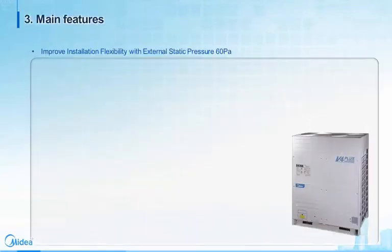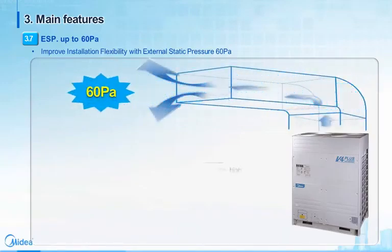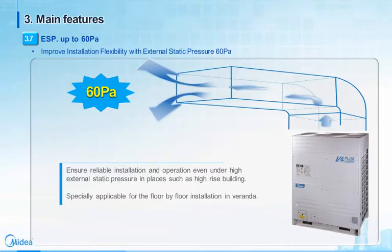In some projects, outdoor units need to be installed in places where the exhaust air cannot be discharged directly. In such cases, a duct needs to be connected to the outdoor unit. The external static pressure of V4 Plus R series outdoor units can be as high as 60 pascals, meaning that the duct length can be up to 12 meters, providing greatly improved installation flexibility.